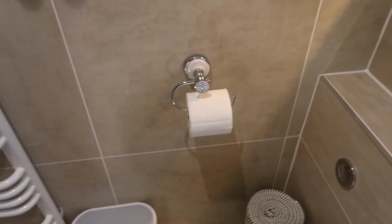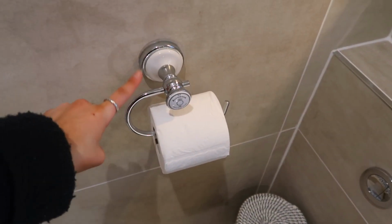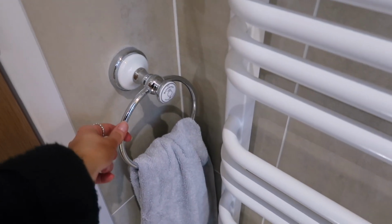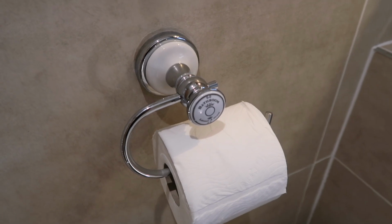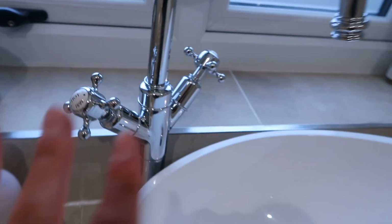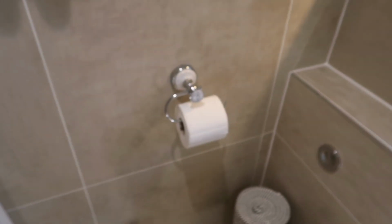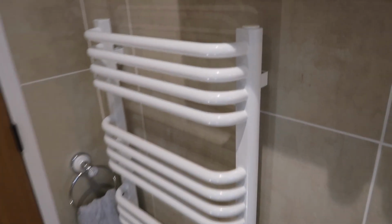And then down here I got a toilet roll holder and a towel ring as well, and they were both from Dunelm in the end, which actually match perfectly to all the white bits on all of the fixings. So super happy with those two. Radiator we got from Just Radiators, and again I absolutely love this design.